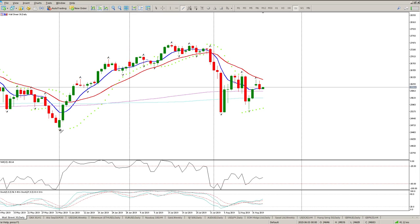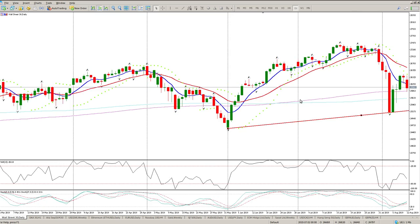So first things first, we do have pretty much a fairly strong upward trend line at the moment. It's not that steep, but it is an upward trend line nevertheless. We do have a bounce off the moving averages, as you can see. So the short-term trend at the moment is down, and the long-term trend is ever so slightly to the upside.